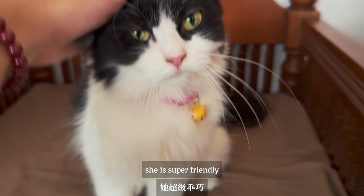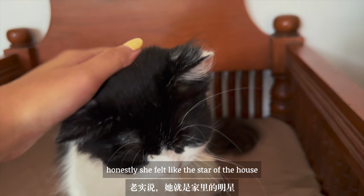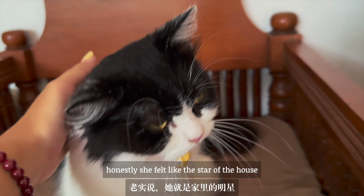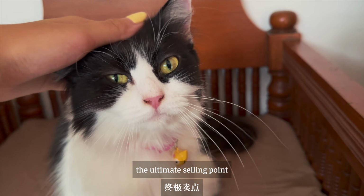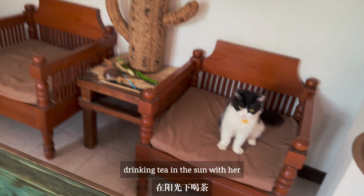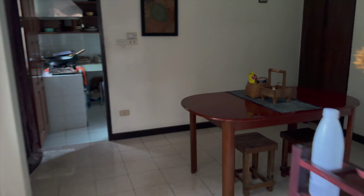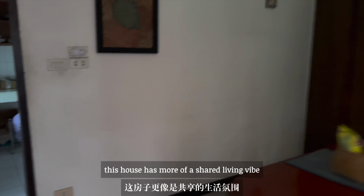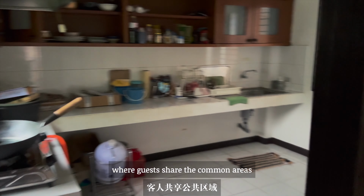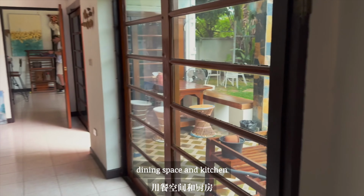She's super friendly and follows us around the whole time. Honestly, she felt like the star of the house, the ultimate selling point. I was already picturing myself drinking tea in the sun with her curled up next to me. This house has more of a shared living vibe, where guests share the common areas like the living room, dining space, and kitchen.